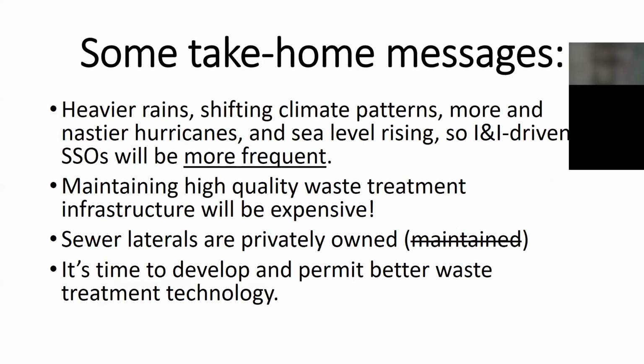So where are we headed? We're going to have heavier rains. That's going to cause more trouble with sanitary system overflows. We're going to have more and nastier hurricanes. I saw just a few days ago that North Carolina State's Leon Jay and his team are predicting we're going to have 18 to 22 hurricanes or named storms in the North Atlantic this year. I'm so looking forward to that. Sea level is rising. It's rising rather more rapidly in the northeastern part of the state than it is here in the southeastern part, but it's rising and it's accelerating. So we're going to get more SSOs with these central wastewater treatment systems.